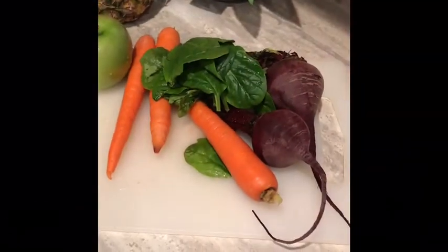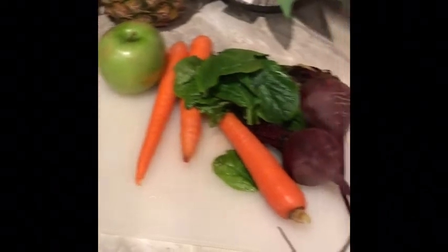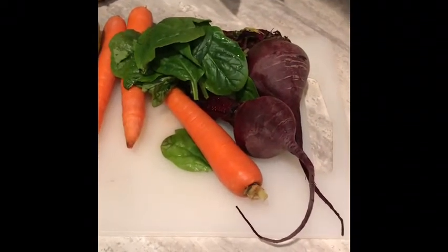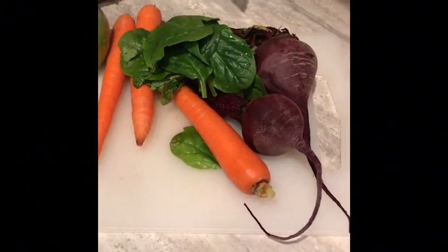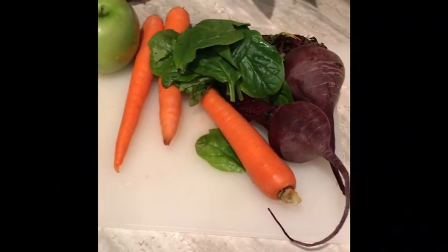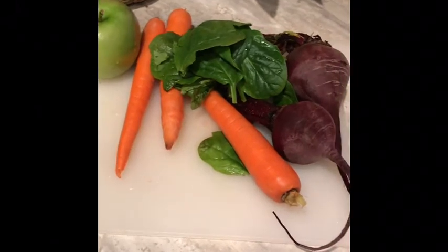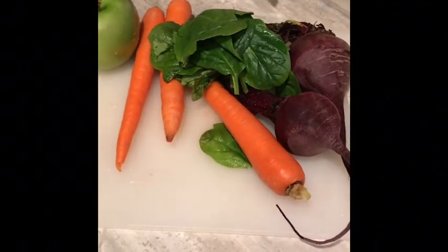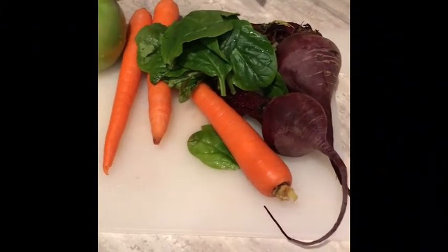All right, ladies, so this is the sweet beet blood builder recipe. You do two large beets. I did get my nut sprouts with the roots. I'm gonna try to blend it with the roots. And you do three large carrots, half of a green apple, and it does call for parsley, but I don't like parsley, so I substitute it for some spinach. I'm gonna blend all this together.